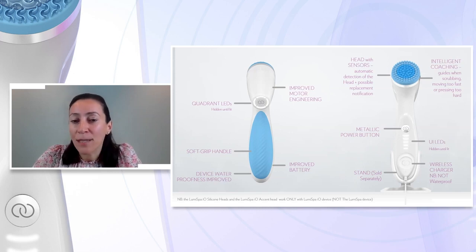Also, people actually prefer inductive charging, also known as wireless charging. So Nu Skin took all this into consideration and, for sustainability reasons, decided to remove the stand from the LumiSpa box that you know today and make it available for purchase for those who still want it. So that base is no longer for charging; the charging will happen through a magnetic charger.